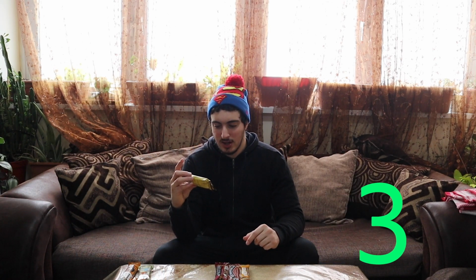Number three, have the protein peanut and chocolate by Nature Valley. 10 grams of protein, so a 5 out of 10 for protein quantity, and then a 10 out of 10 for flavor, but a very biased 10 out of 10 because it tastes very good. So that skews it all the way up to the top, all the way, keep it on the 10 out of 10. This stays 10 out of 10.